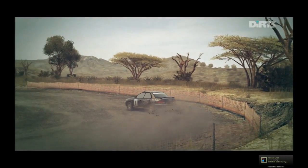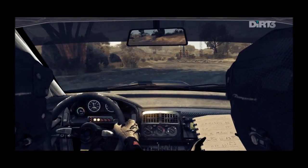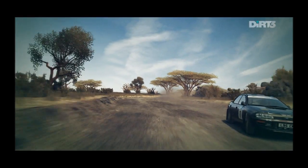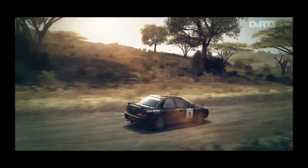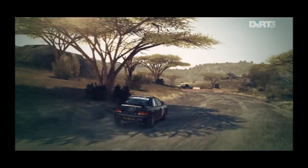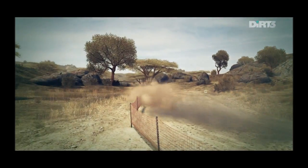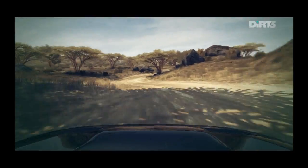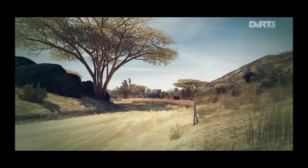This is some footage of a '95 Subaru WRX. I think this is like a digital copy of the same car Colin McRae used to win the World Rally Championship for their team in 1995. Good on him. This car was used from 93 to 96, so there was a lot of development between those years, and it's still one of the iconic cars you see today.